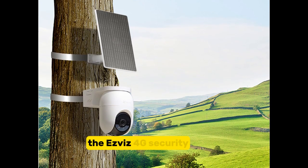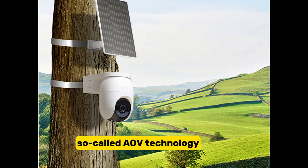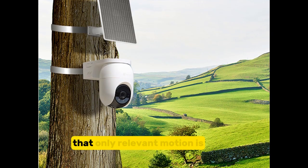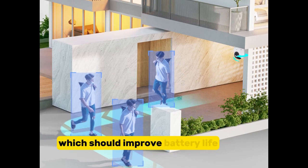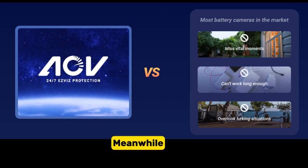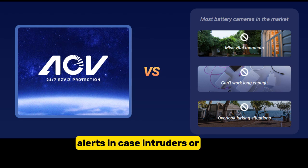Furthermore, the Ezviz 4G security cameras are equipped with the so-called AOV technology, short for Always-On Video. This is intended to ensure that only relevant motion is recorded at a high frame rate, which should improve battery life and make continuous 24/7 monitoring without recharging possible when using a large battery and solar panel. Meanwhile, AI-powered detection of people, vehicles, and wildlife can send alerts in case intruders or potentially dangerous animals are found.